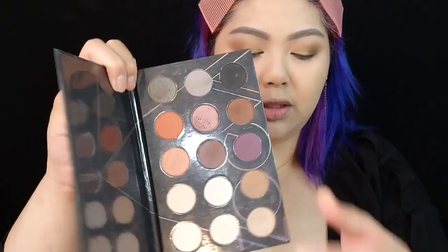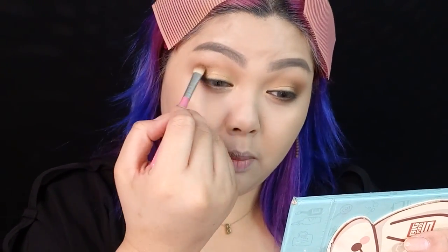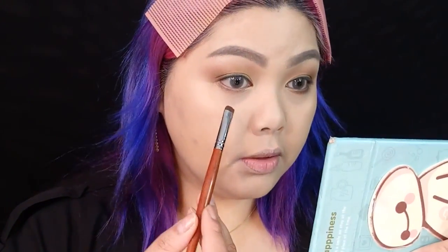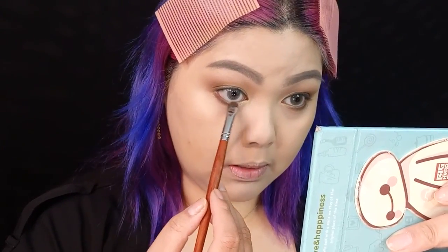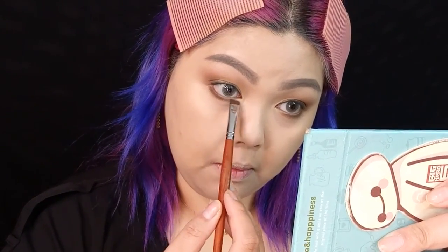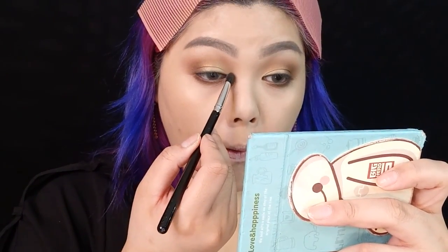So since I needed more warmth on my eyes, nagdagdag ako ng konting darker shade ng brown, parang warm brown lang dun sa crease area ko. And then kukunin ko yung smudger brush na ginamit natin. Kukunin ko din yung same warm brown eyeshadow na yan at lalagay sa aking lower lash lines. Kukunin ko lang ulit yung gold eyeshadow. Nadagdagan ko lang yung sa inner corners ko.